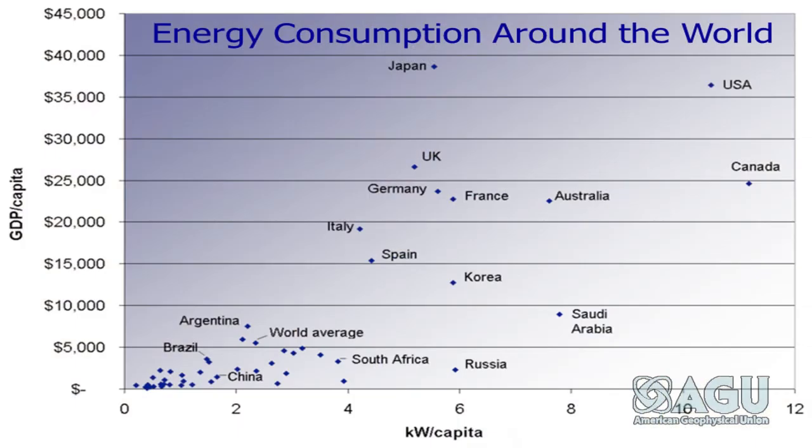I want to close here with the opportunity there in the demonstration that people have done things. This is a plot of GDP per capita and kilowatt use per capita. And what you see is here's the USA. We have huge GDP. We use a lot of power, right up there with Canada. Canada hardly uses any more, and they're a lot further north and a lot colder.